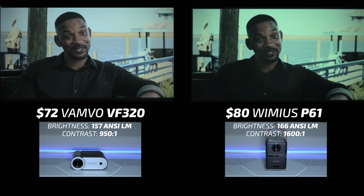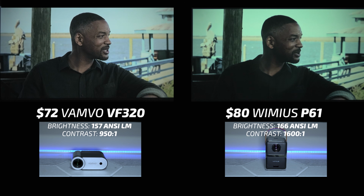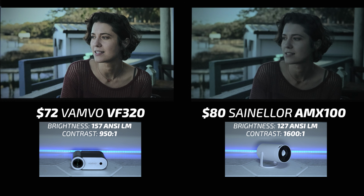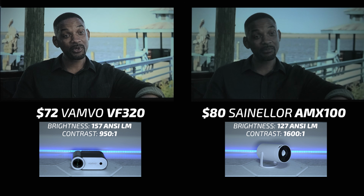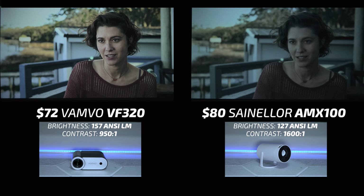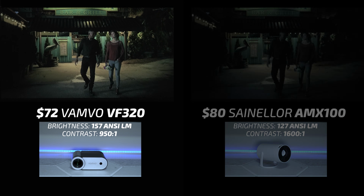So in round 20, the Vanvo VF320 is on the left and the Wemius P61 is on the right. And this was a joke, and the Wemius looked truly terrible in just about every scene, so the Vanvo moved on again. Round 21 then has the Vanvo VF320 on the left and the Saint-Lor AMX100 on the right, and while it certainly wasn't as bad as the Wemius, the AMX100 was extremely flat and washed out compared to the Vanvo in bright scenes, and in dark scenes it had dim highlights and low shadow detail.